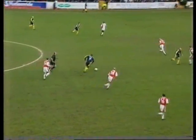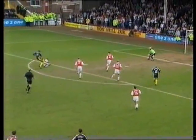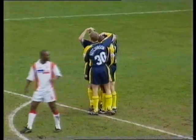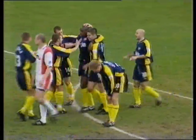Owusu, Partridge ahead of him. Owusu, dangerous player, might get a shot in here. Owusu, and he does get a shot in, and Owusu has scored for Brentford from the edge of the area, and Rotherham United are stunned.